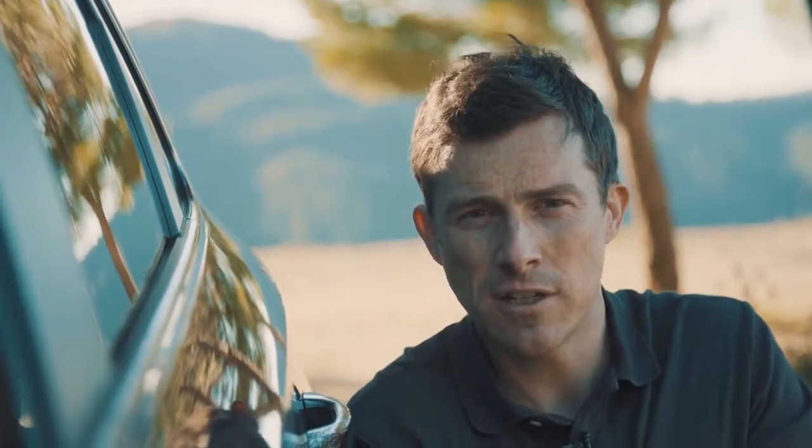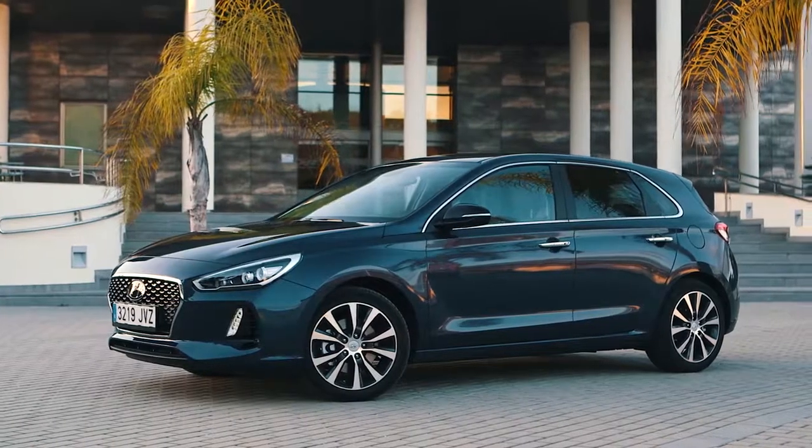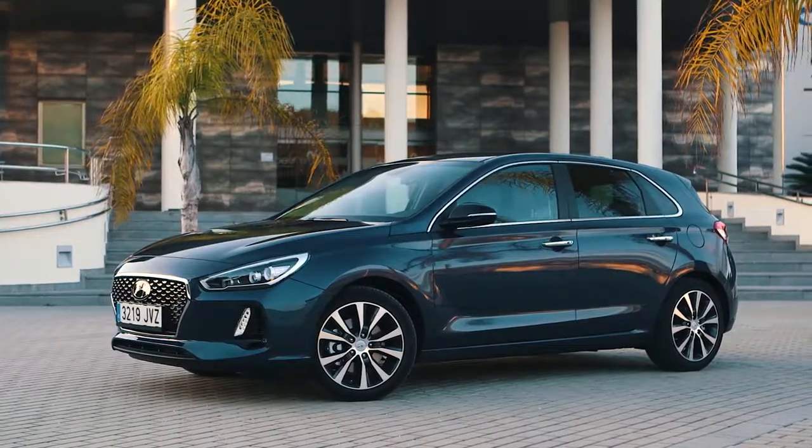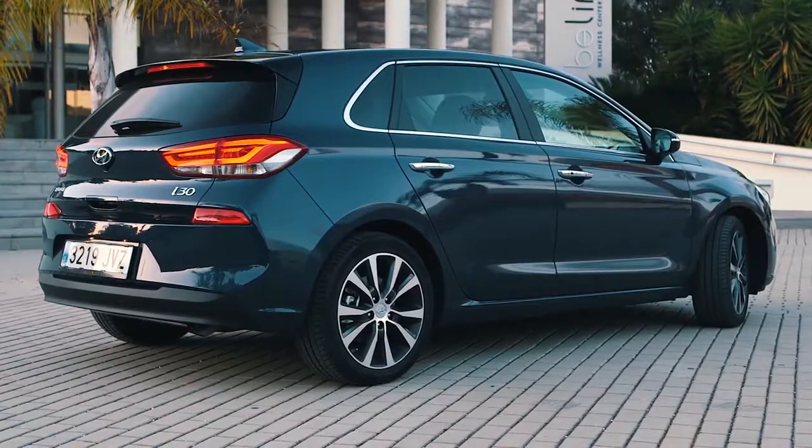The old i30 tried to carve its own niche with a quirky design. This one though, it can't alienate people. It needs to play things safe, but it needs to look classy. Hence all the chrome. This is exactly what Peugeot did with the 308. So, is it a coincidence this Hyundai looks quite similar to the French car from certain angles?